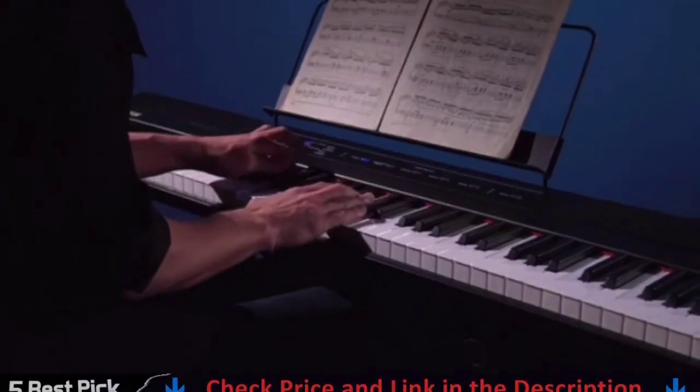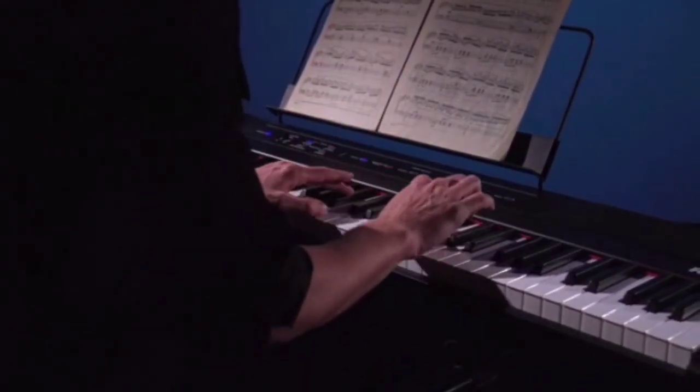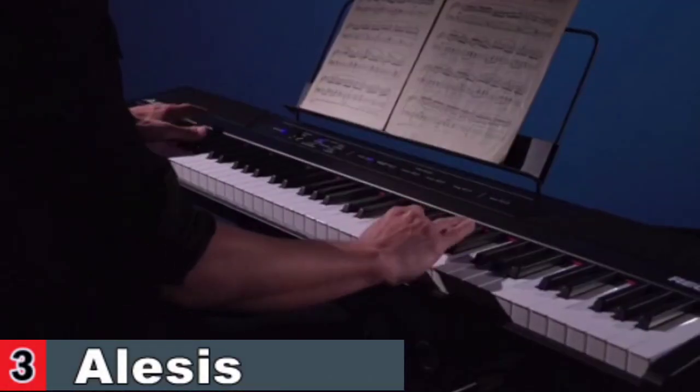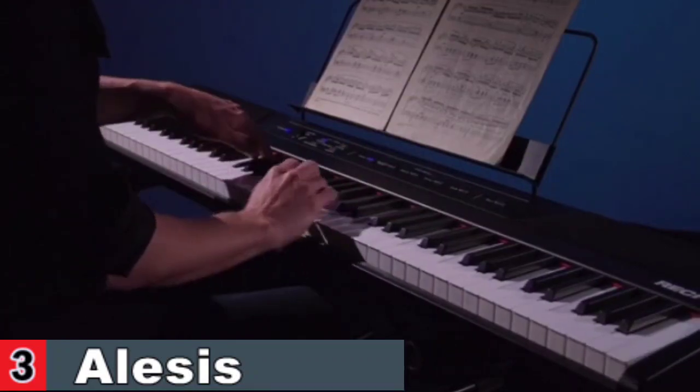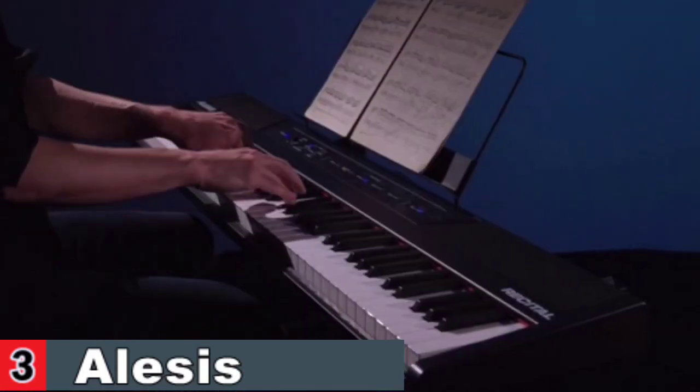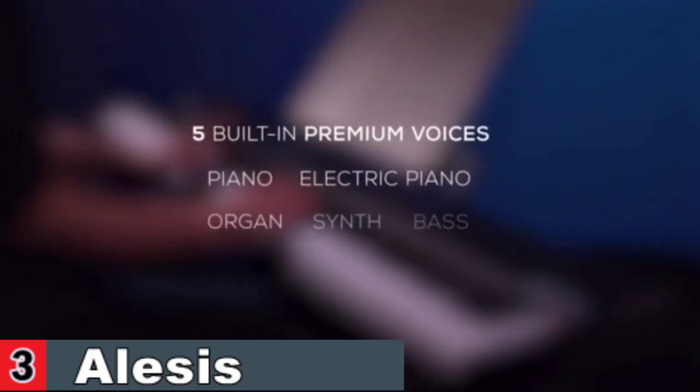1/4 sustain pedal input, pedal not included, 1/4 stereo headphone output for private practice and stereo RCA outputs for connection to speakers and amplifiers. Standard, split, layer, and lesson modes with 128-note max polyphony and a 3-month premium subscription for expert interactive online piano lessons.